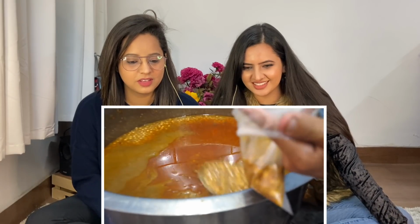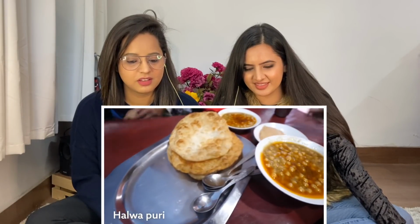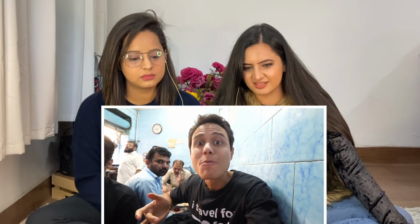So there's always three components to this dish: the puri, which is the fried dough; the halwa, which is the sweet semolina pudding; and then the chana, which is the chickpea stew. ये सूजी वाला masala, हलवा है. कितने टाइम से छोले भटूरे नहीं खाए मैंने. We're gonna start with the chana, the chickpeas. Oh, the chickpeas are amazing.